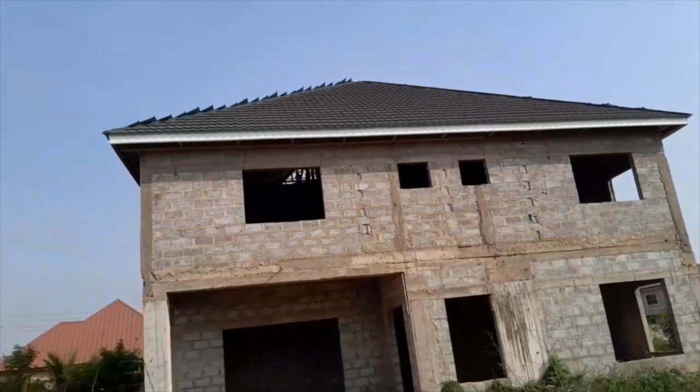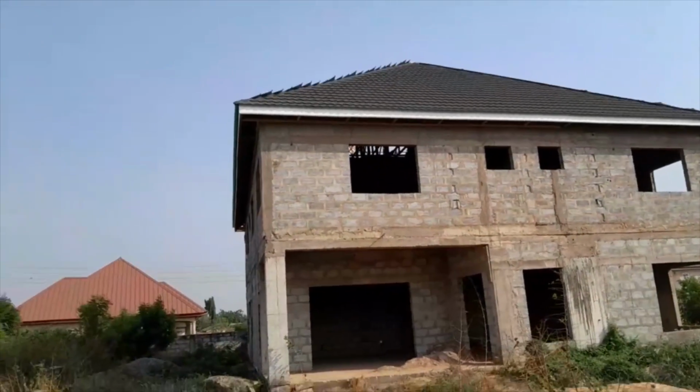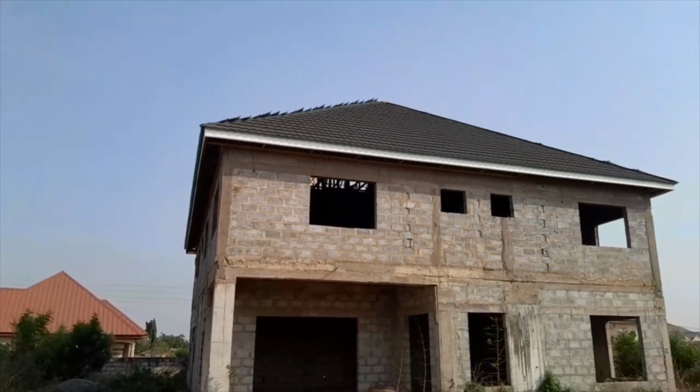As you can see here, they've made a good start on the roofing sheets. They started on the simple, bigger sides first, didn't they? Yeah.